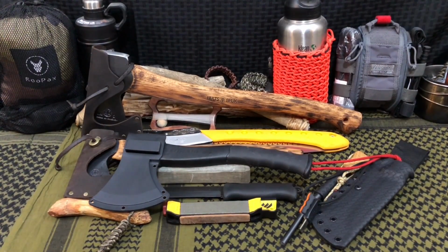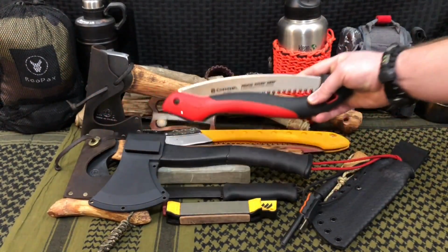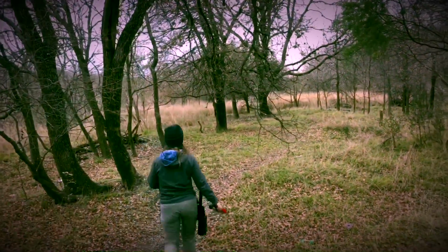Additionally, if you can't afford Silky and you can't justify paying 50 bucks for a saw, you won't be able to cut down full-size trees, but the Corona Razor 2 saw, 10-inch saw, works like a dream, 19 bucks anywhere all day long.